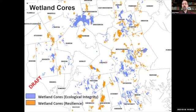The wetland core data is also a very similar approach to BioMap2. In this map of wetland cores, the blue are those identified using the UMass Index of Ecological Integrity, but the orange were identified using the Nature Conservancy's resilience analysis, again providing options to species under a changing climate. And of course, this is a simplified view. There are many, and really most of the wetlands hit both of these features, the Index of Ecological Integrity and TNC's resilience measures.